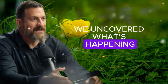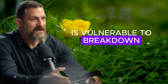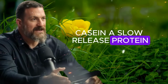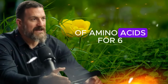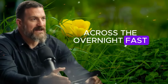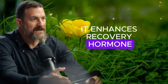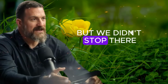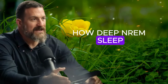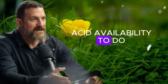We uncovered what's happening under the hood. During sleep, muscle tissue is vulnerable to breakdown due to low amino acid availability. Casein, a slow-release protein, provides a steady stream of amino acids for 6-8 hours, a bridge across the overnight fast. This process not only preserves strength and function, it enhances recovery, hormone balance, and longevity. But we didn't stop there. You learned about the muscle-sleep connection, how deep NREM sleep triggers a rise in growth hormone, which depends on amino acid availability to do its job.